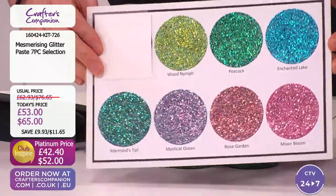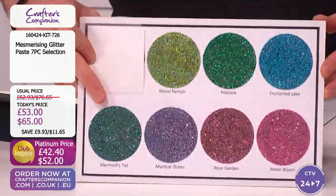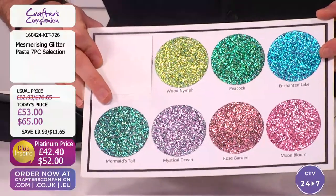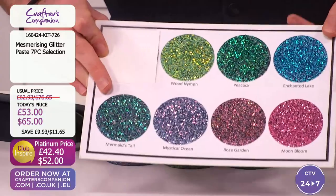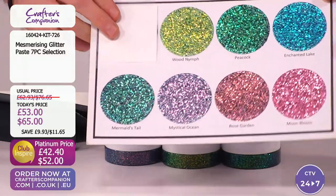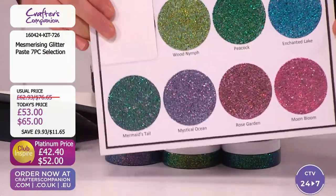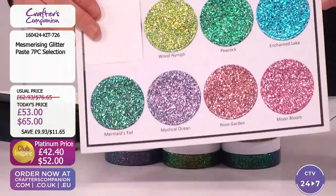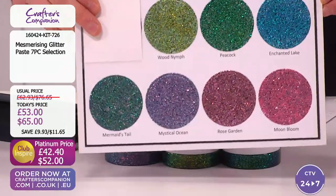You're going to get your wood nymph, you're going to get your peacock, and your beautiful enchanted lake. Look at the mermaid's tail again here. If I tilt that forward, you're sort of seeing lighter blues, turquoises there. I'm seeing dark purples. And that's the way that the light captures it, the way it interacts with the light, you're going to see all of these different colors and different sparkles. You've got Mystical Ocean in here, beautiful Rose Garden, and also the Moon Bloom as well.